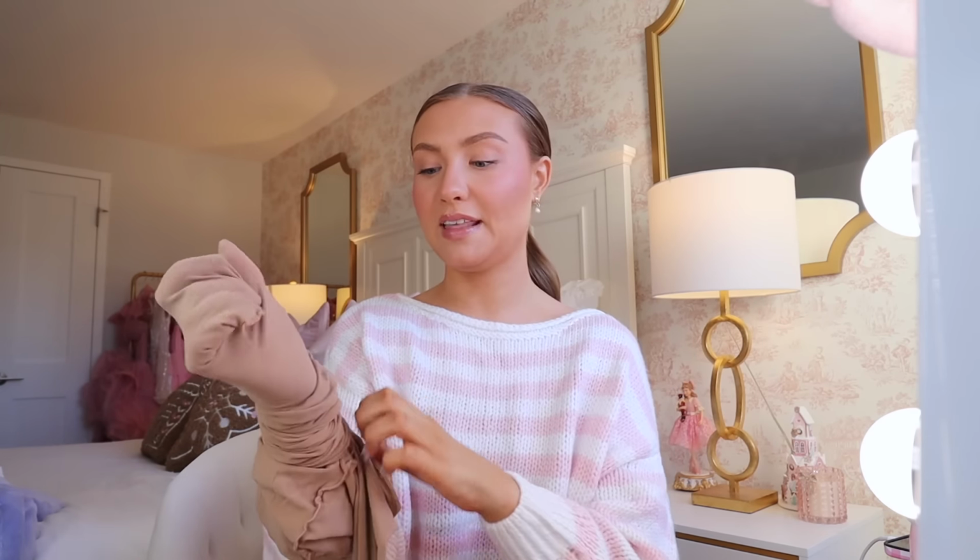This is the outfit I typically wear ice skating. This is kind of my go-to look. I do change it up a little bit here and there, but these are really good products. So these are black tights. I got mine on Amazon. I'll be linking everything that I'm showing down below for you, the exact things.